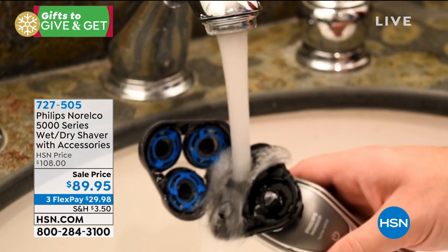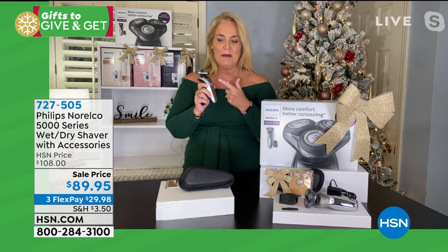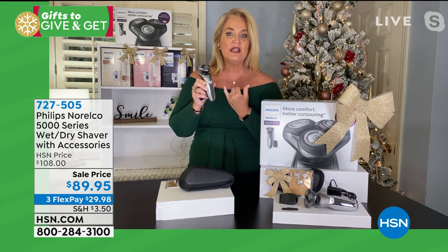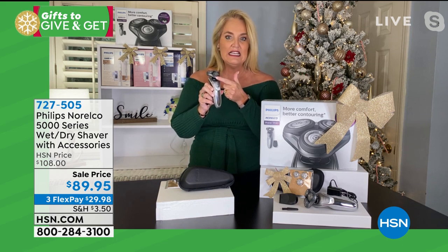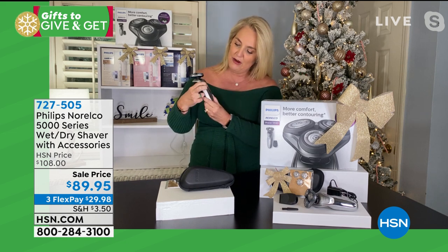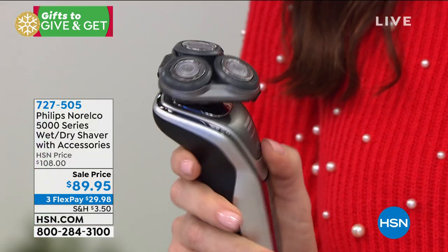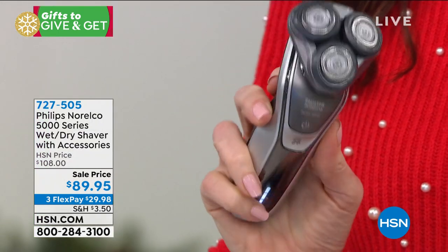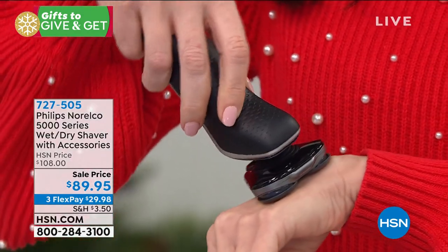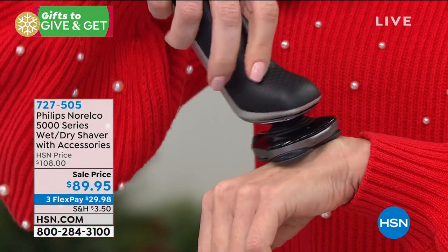And my son said to me the other day, he goes, hey, mom, why is this telling me water? There is a full LED display down the front of this that's going to indicate to you when you need to clean it and when you need to wash it. So it does have the full battery indicator right here on the side. So when you turn this on, you can hear it. Pretty quiet, right? So if your loved one is up and shaving in the middle of the night or early in the morning or late at night, maybe in the office, oh, how about the dry shave?